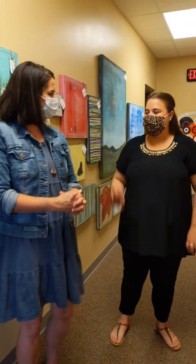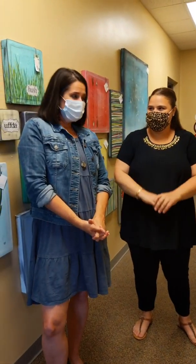And your husband still makes all the frames? He still makes all the frames. We still use reclaimed lumber, and I still use repurposed fabric. I use a lot of old bed sheets. It's just a good way to repurpose. Yeah, reduce, reuse, recycle. That's right.